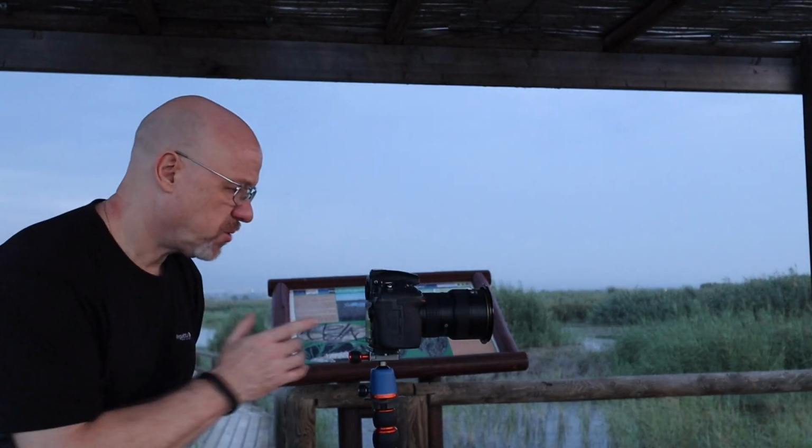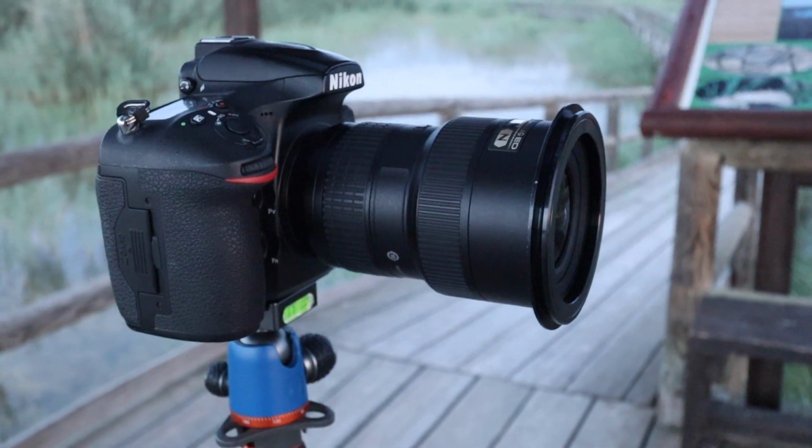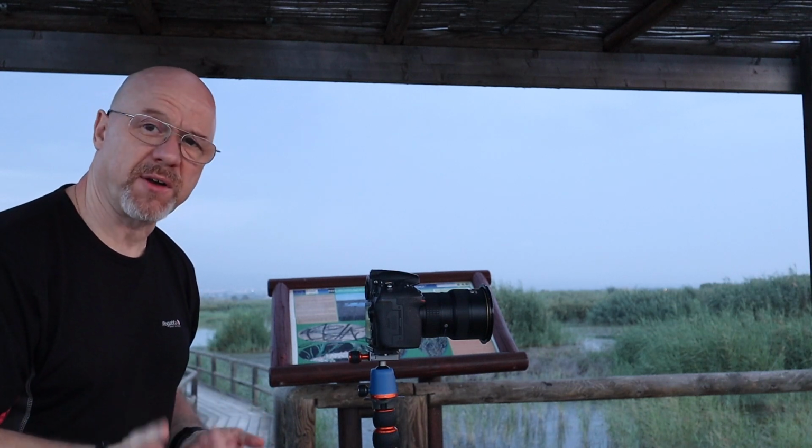I'm thinking maybe a slightly shorter exposure might work. There is a little tiny bit of breeze moving some of the reeds around, so I am shooting this at 16mm on the 16 to 35 lens, f11 and ISO 64.